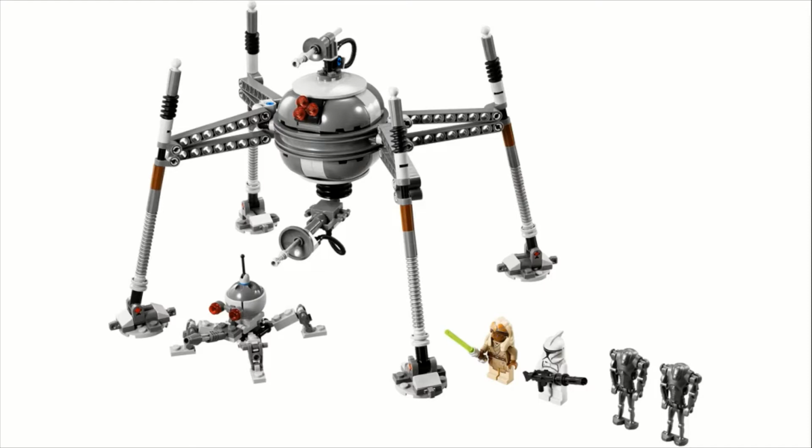Unfortunately, this particular homing spider droid looks extremely identical to the one that I believe they released later on. I don't exactly remember the year, but it's basically a carbon copy. The homing spider droid also isn't necessarily something that's super iconic. So overall, while I don't love the homing spider droid, it's a decent model that comes with some really nice minifigures, and that's really why I put this one at number 8.